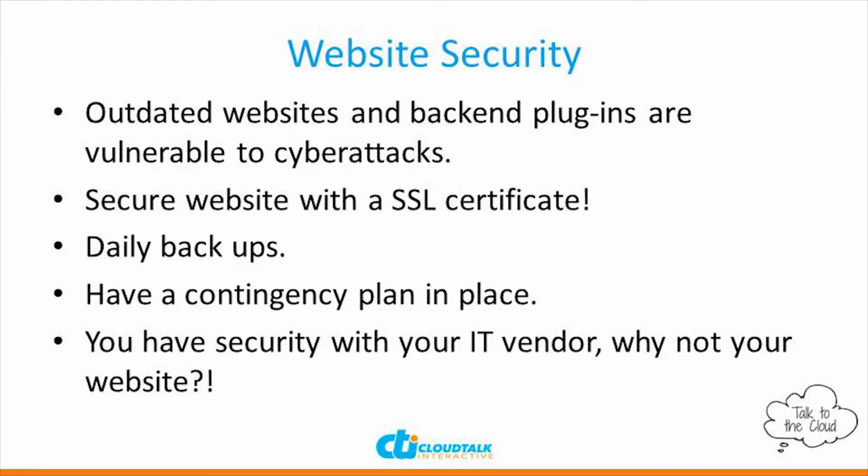So again, when we build websites, we don't have to build a separate desktop and mobile design because the technology incorporates the two together. And that's a good thing for clients because they're only paying for one website, not for two. A little bit about website security.